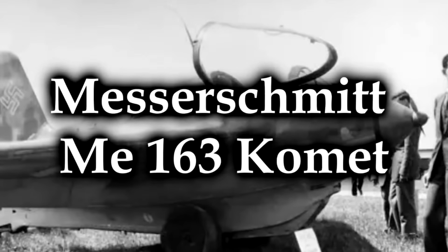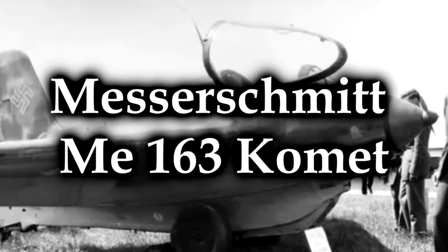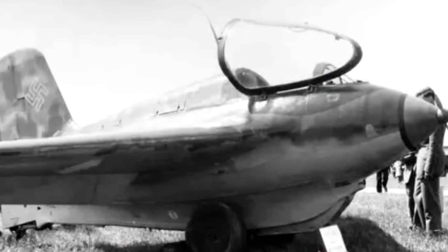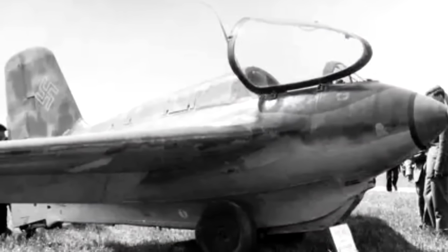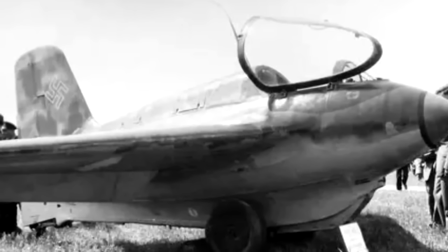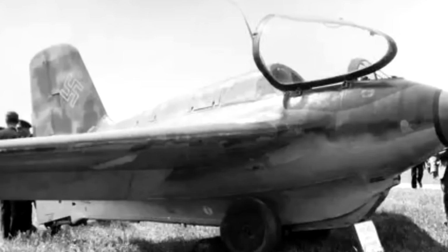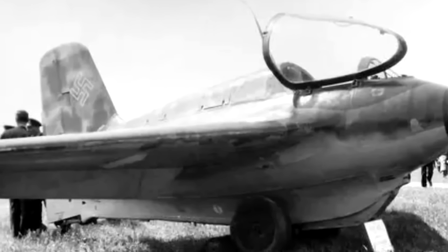The Messerschmitt Me-163 Comet. Ah, the Comet. The Comet's a bit more famous than the last rocket-powered plane I discussed, the Natter, but it has similar problems. And in its defense, I put it low on this list because if you look at it, it's actually got a very modern design, especially for the 1940s when it was manufactured by Germany for World War II. It's got swept-back wings, a very sleek fuselage. From a design standpoint, it's actually pretty revolutionary and very modern-looking.